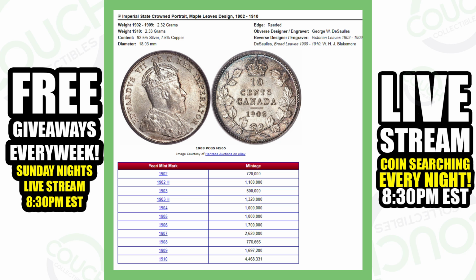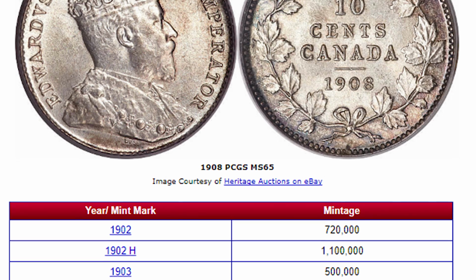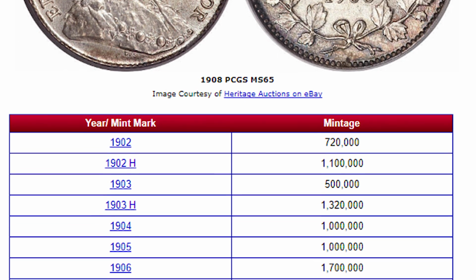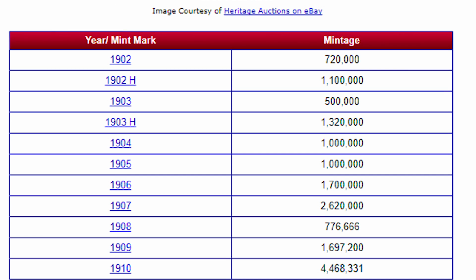So let's move on here to these images, guys. This is the Canadian dime from 1902 to 1910. Now it is 92.5% silver, as you see there in the top left of the image right there above the coin. And if you look there at all those dates, all those are pretty low mintage. The highest one is 1910 at 4.4 million. So if you find any of these coins, obviously you want to keep them and put them in some type of case or a coin flip or something like that to keep the coin from getting any more damage than it may or may not already have.